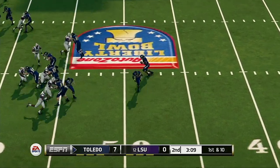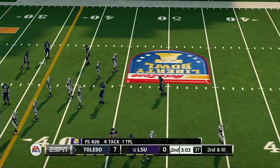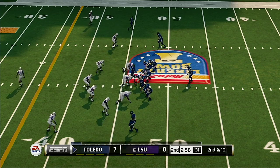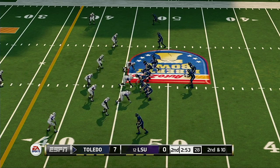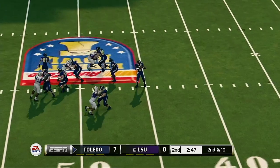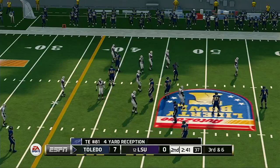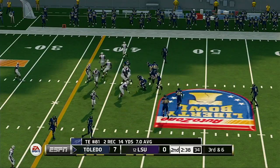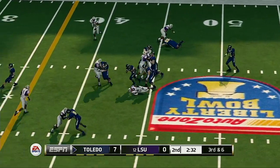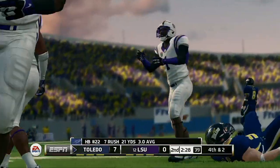Toledo is up 7. They run it left. Brought down at the 47-yard line. That makes it 2nd and 10. Check. Short pass, middle of the field. And they make the stop at about the 43-yard line. 3, maybe 4 yards on the pass. You don't have to throw it deep to have success. Any sort of completion can help boost an offense's confidence. And he's tackled after positive yardage. So the draw to the halfback picks up 4.